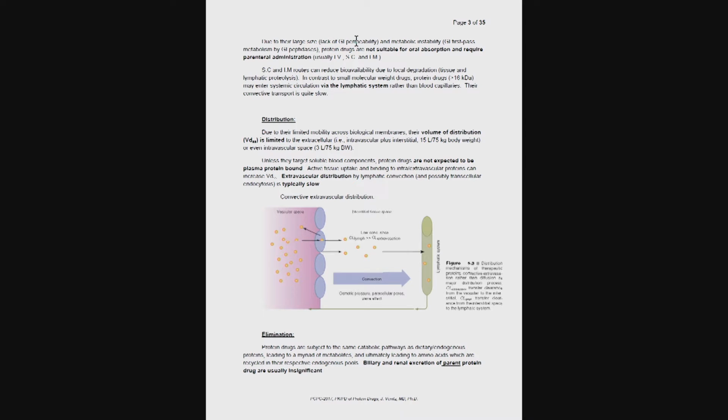So they would not have any GI permeability to speak of, and sometimes even more importantly, they are subject to all kinds of chemical and enzymatic degradation in the gut. So there would be a lot of first pass effect that would prevent them from ever reaching systemic levels. Therefore, they are not suitable for oral administration, and as I mentioned before, they're usually given intravenously, subcutaneously, and sometimes intramuscularly, depending on the dose and the volume.